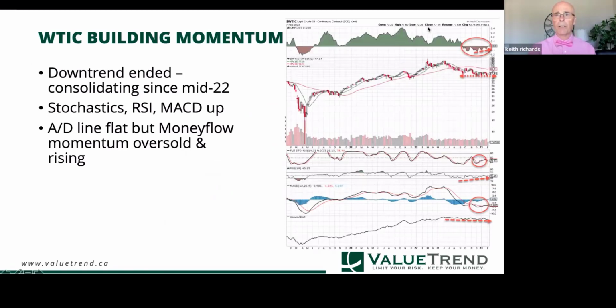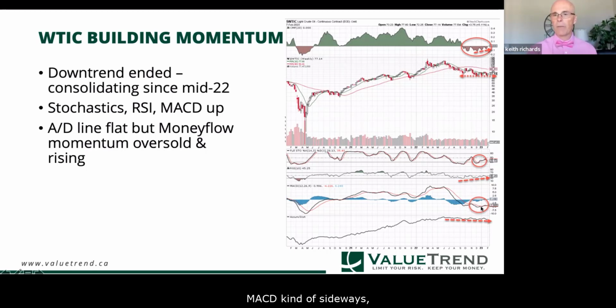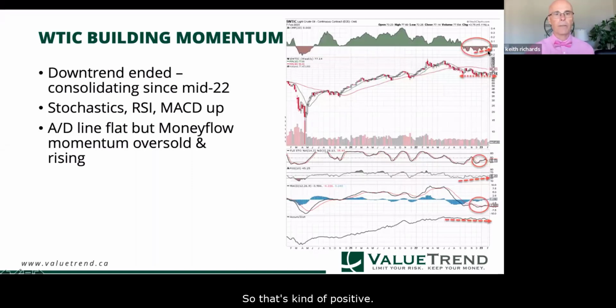And I'm going to move my picture aside so I can actually see what I'm looking at here. And what we have here is a chart of crude, and you can see it's more or less been consolidating for a number of months. And we have some of the momentum indicators, stochastics, RSI, are moving up, MACD kind of sideways, and accumulation distribution, which is really just money flow, is relatively sideways. But we do see some momentum in that money flow picking up. This is a momentum oscillator for money flow, and you can see it's picking up. So that's kind of positive.